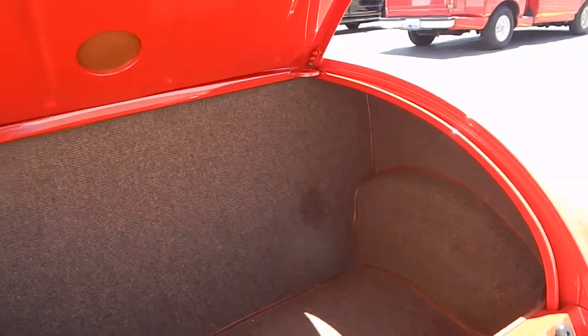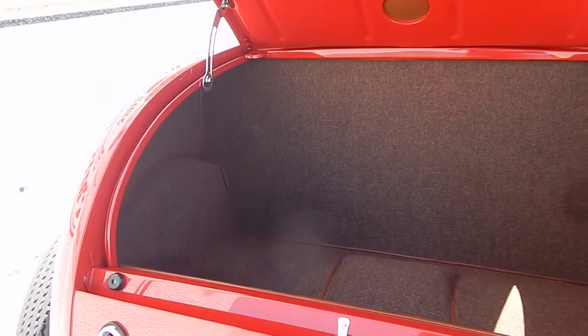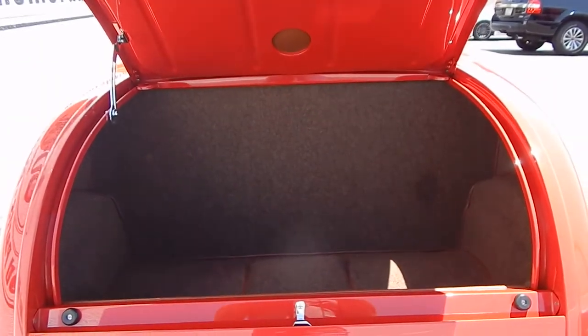Okay, we'll do a little short video here to cover the trunk for you. Again, the interior is all done, including the trunk. The interior was done by Gabe Lopez. So this is German weave, square weave carpet with leather trimmed edges, and this is because of the buggy spring on the back. The mounts and everything need to be right there. Anyway, perfect place to put your lawn chairs, and the battery's actually behind the seat.